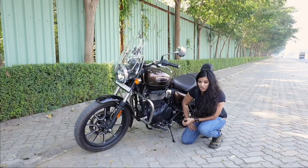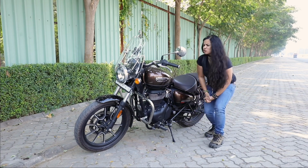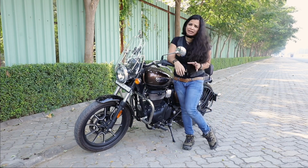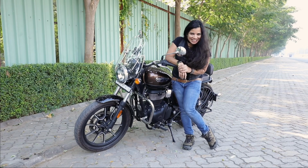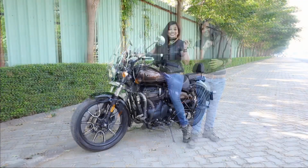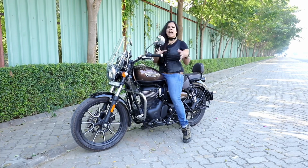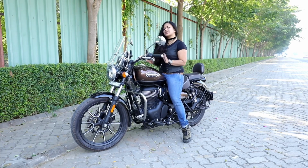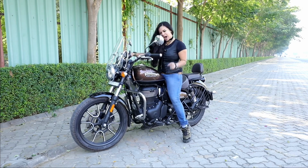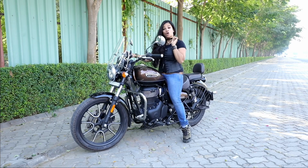The ground clearance of Meteor is around 170 mm. That means it's really good for crossing potholes and humps. However, if you really need the thrill of off-roading, I would ask you to choose Himalayan. The seat height is around 750 mm. For an average heighted Indian, this seat height is apt or comfortable enough. However, for a midget like me, I would definitely recommend a customized seat, which RE offers to lower it around 20 mm.